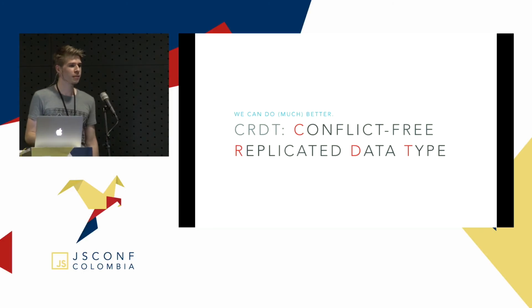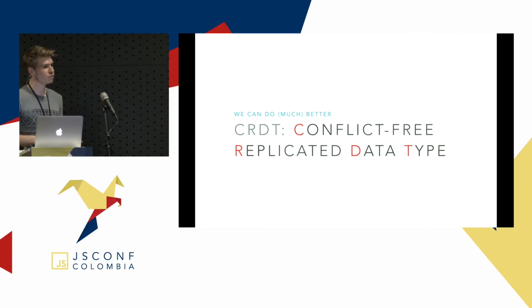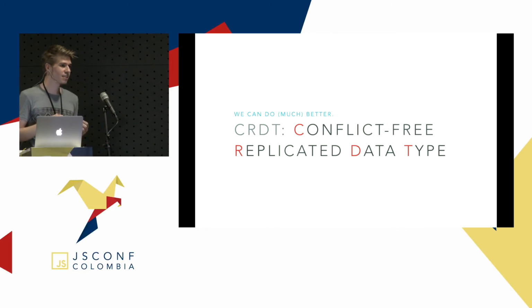CRDTs, conflict-free replicated data types, are a class of data types which naturally resolve conflicts without any special transformation algorithm. Operational transforms, while they're easy to understand, are very difficult to implement in practice because there are so many edge cases to think through. CRDTs are like a data structure that magically resolves conflicts.